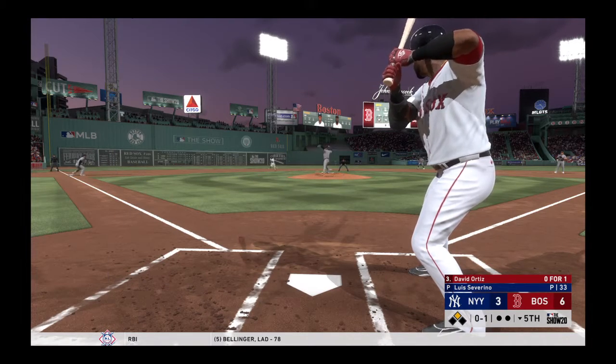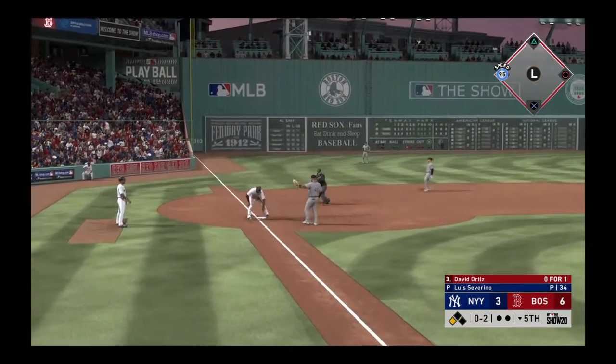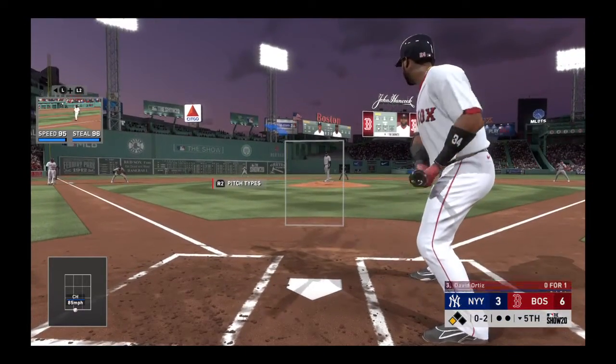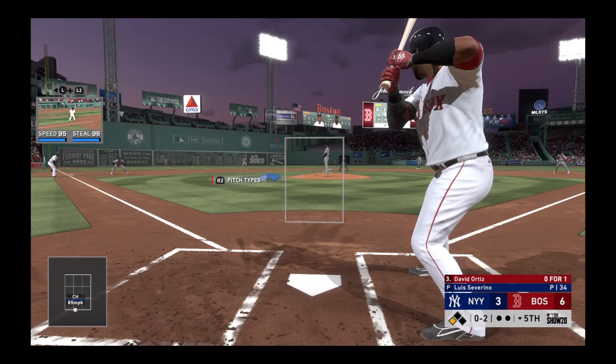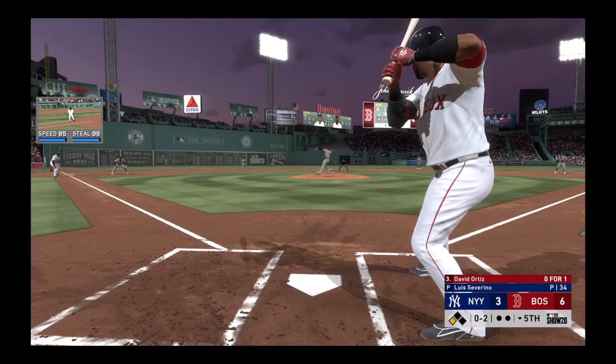He's ready. Here's the 0-1. Runner breaks for third. Strike taken. The throw. Not nearly in time as he takes third easily. You know, I was pretty surprised to see him on the move to third because it didn't seem like he had that much of a lead, but he made it work out. That was really impressive.